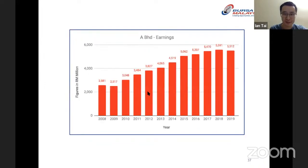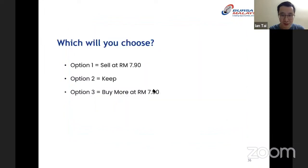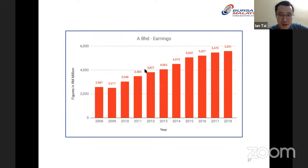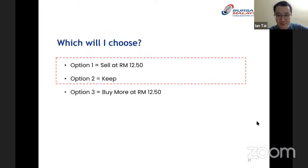So here's my take. Number 1: this is A Berhad. I bought it around here, whereby its earnings increased all the way up to 5.591 billion. This is in 2018. Now, there will be 2019, and at least one more year, 2020. So let's take a look.